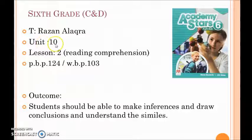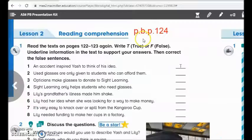Today inshallah we will continue with our unit number 10, lesson number 2, reading comprehension, in your pupils book page 124 and in your workbook page 103. Our outcome for today: students should be able to make inferences and draw conclusions and understand the similes. Now open your pupils book page 124 and let's start with the first activity.